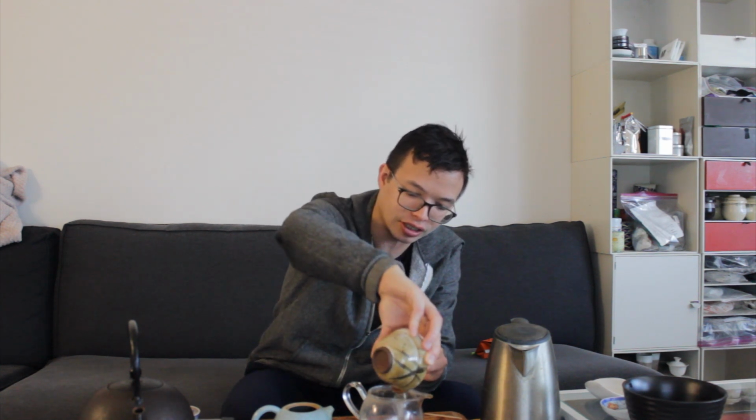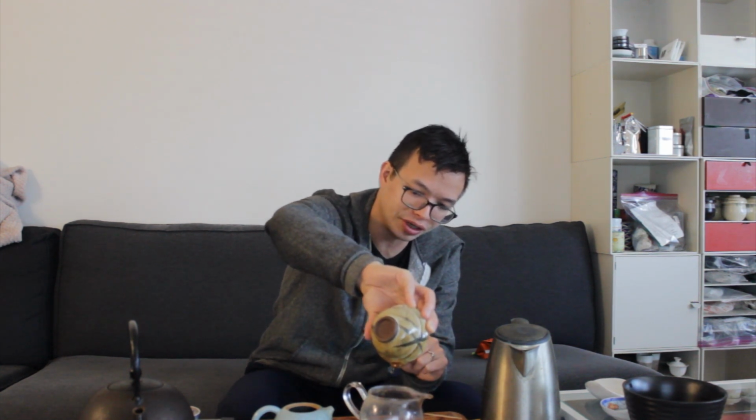This one's a little stronger, and I'm enjoying it. It's a little nuttier, a fuller body. There's a hint of just a little overbrewed bitterness there, so I may have overdone it very slightly, but quite enjoyable.